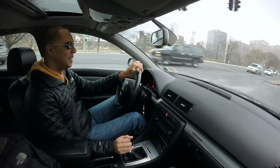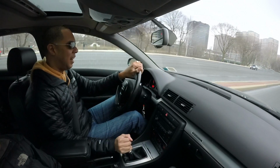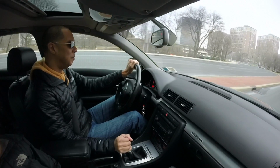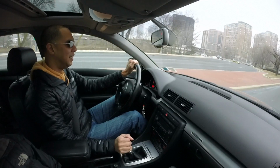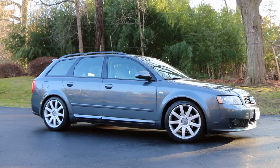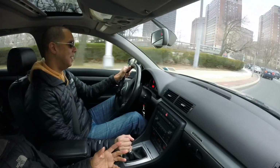And you tell me lots of car guys stare at this car? Absolutely. They stare at the car and ask where I got it, because I don't see many of these on the road. That's right. And when they find out that it's a stick shift, they're blown away.